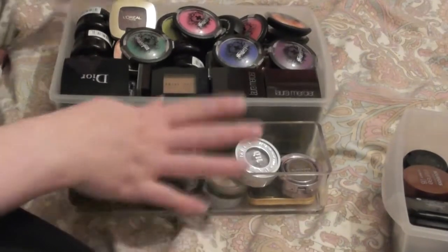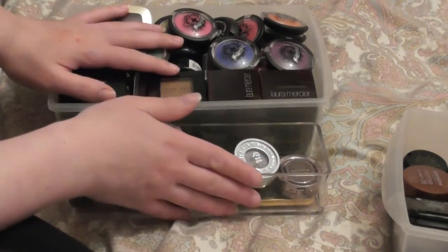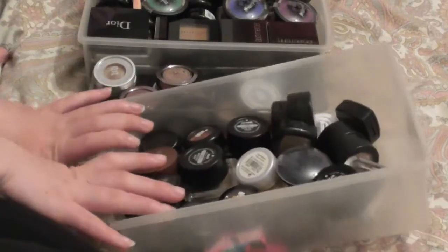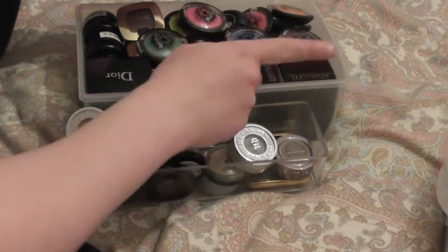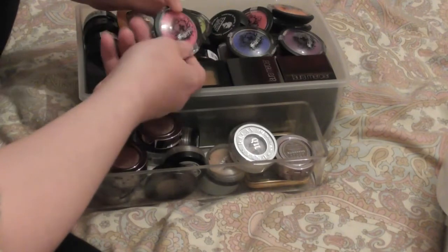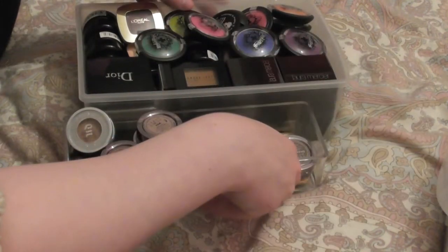Okay, so I didn't manage to get them all in the same drawer, but I'm really impressed with what I've gotten rid of. I've managed to declutter 36 eyeshadows, which I'm really happy with. Everything else that's left is stuff that I know I like, or stuff that I need to test out, like the NYX shadows and the Makeup Revolution shadows, and I need to get more love out of my Sugar Pill shadows. But yeah, I'm super happy with everything that's left over.